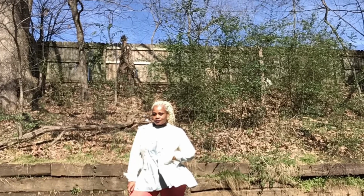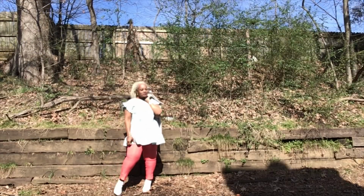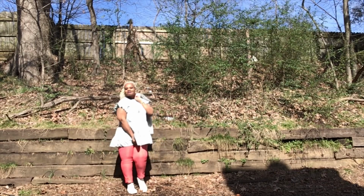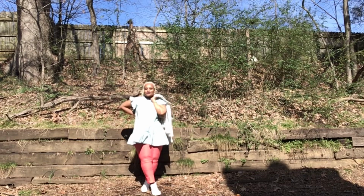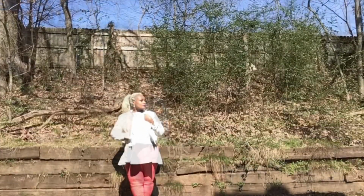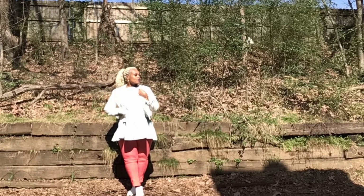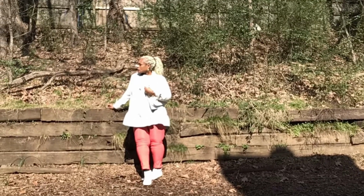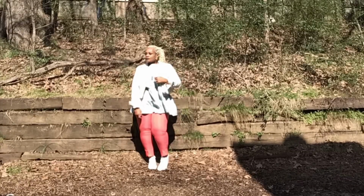Now this is a cute little girly look to me. It's such a feminine look. It's just a little feminine top, as you can see, with the pinkish coralish type of pants that I got, legging pants that I got to wear with it. I thought it was such a girly look, so I actually like this look with the white leather jacket and white shoes and white purse.